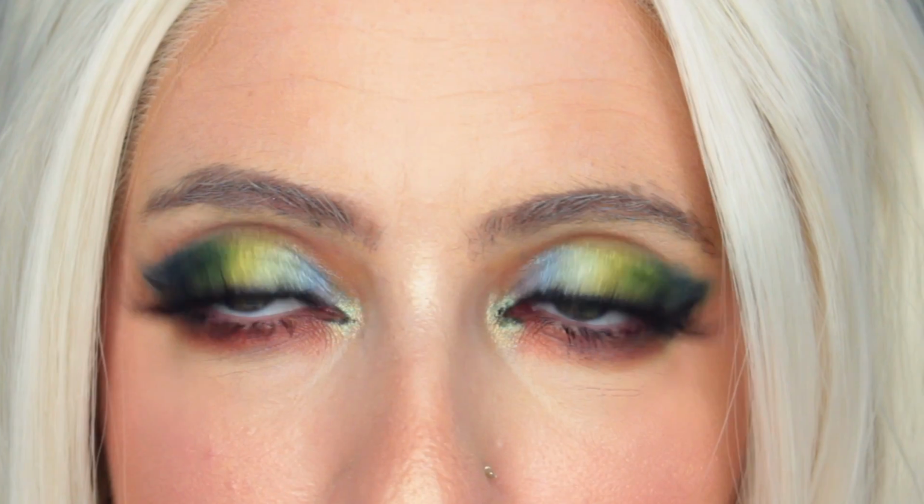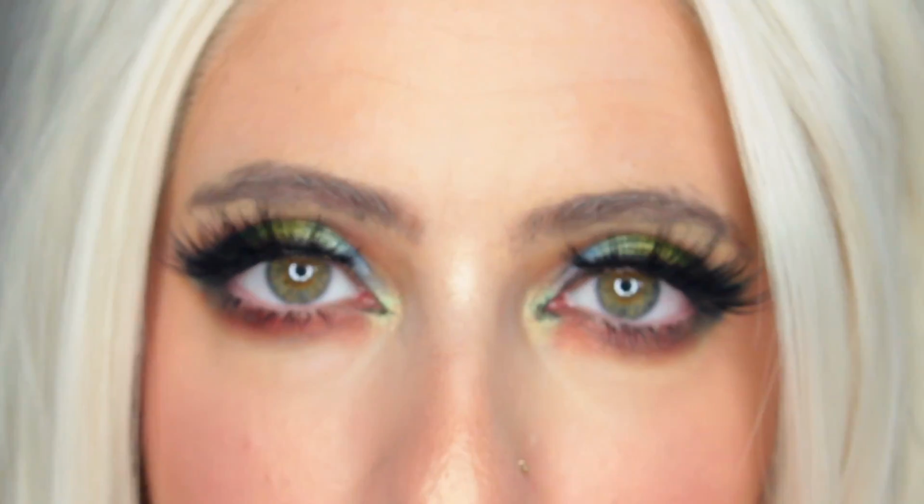The consistency, the formula, it's good, I think. A little waxy feeling and kind of flakes off a little bit. The color is pretty good, although I wouldn't call this medium. This is pretty dark in my opinion. Maybe it's just because my eyebrows are dark that it looks dark. I don't know if I'd call this medium. I like that it's on the ashier side, but I don't know what people with more warm tones in their hair would do.